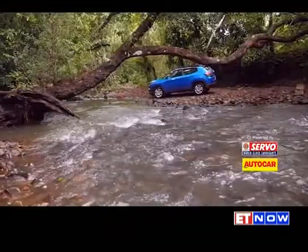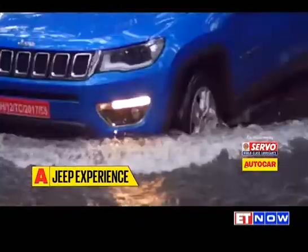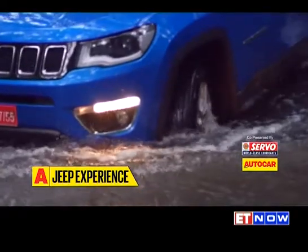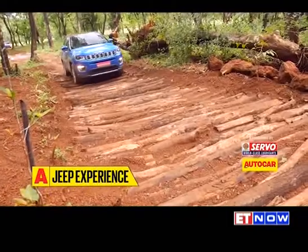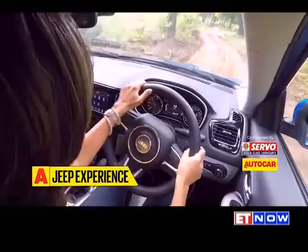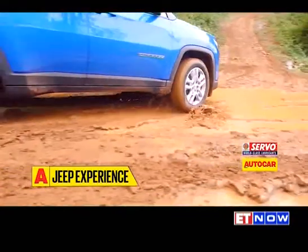We never had a problem going over any of the stones along the way or wading through the waterbed. Now, this short second review may come across as all positive too. But the Compass is a vehicle that will steal your heart quite easily, whether it's the way it looks, the interior quality, the way it drives, or just the shatteringly good ride.